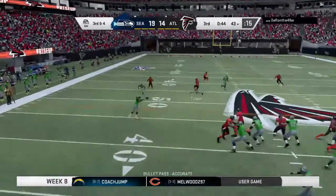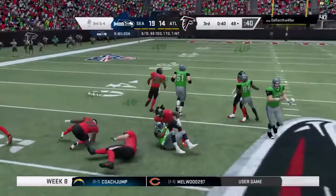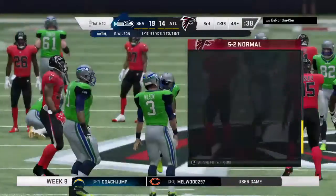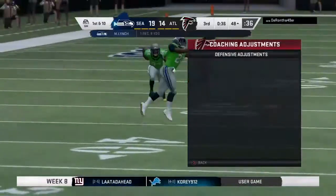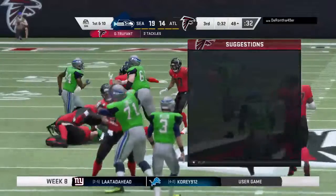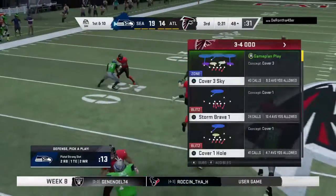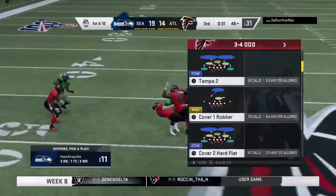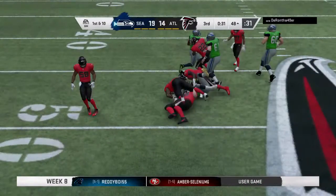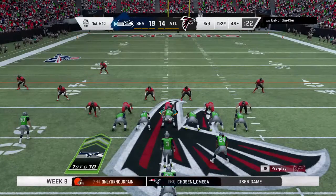Wilson. He finds Lynch. It's complete. And he gets it down to the 48. Enough for the first. That's good for 9 yards as they convert on the 3rd down play. First down, Seahawks. It's a nice job hitting him on the angle route there, coming out of the backfield, cutting sharply across the middle. And that's good timing between the quarterback and his receiver. Effective 3rd down play to move the chains.